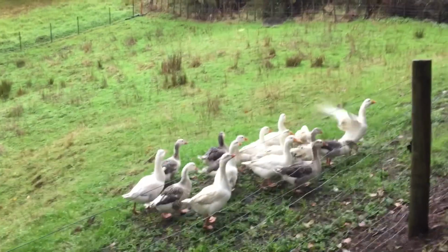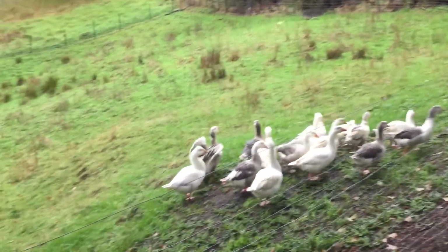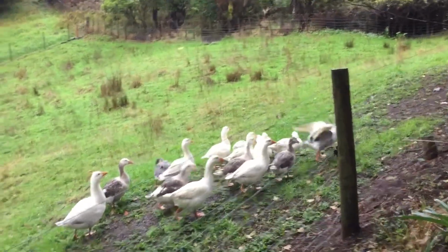All done, that should be enough grass for them for a couple of days, and then they'll have to sort out their next move.